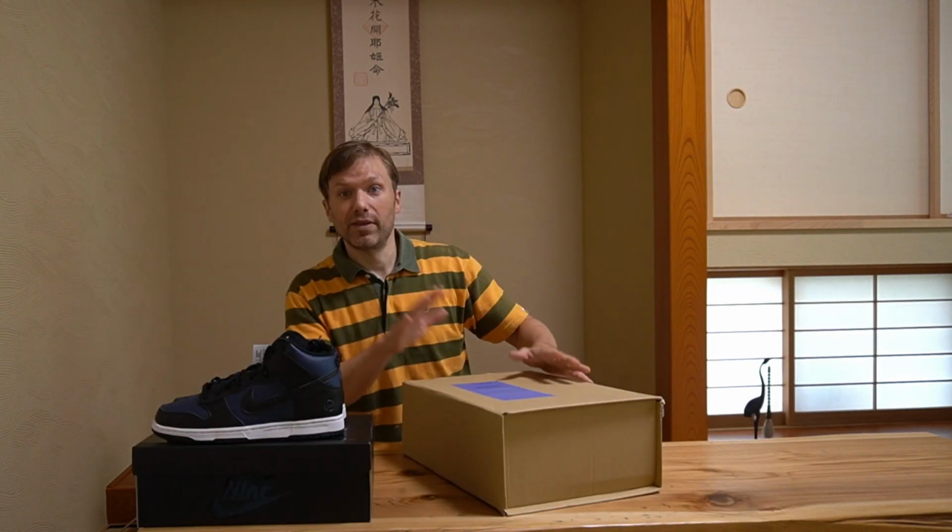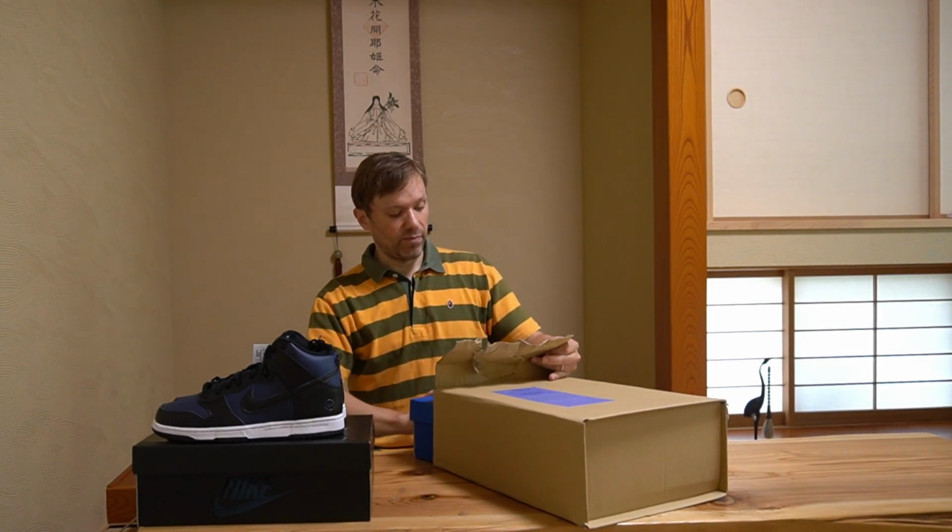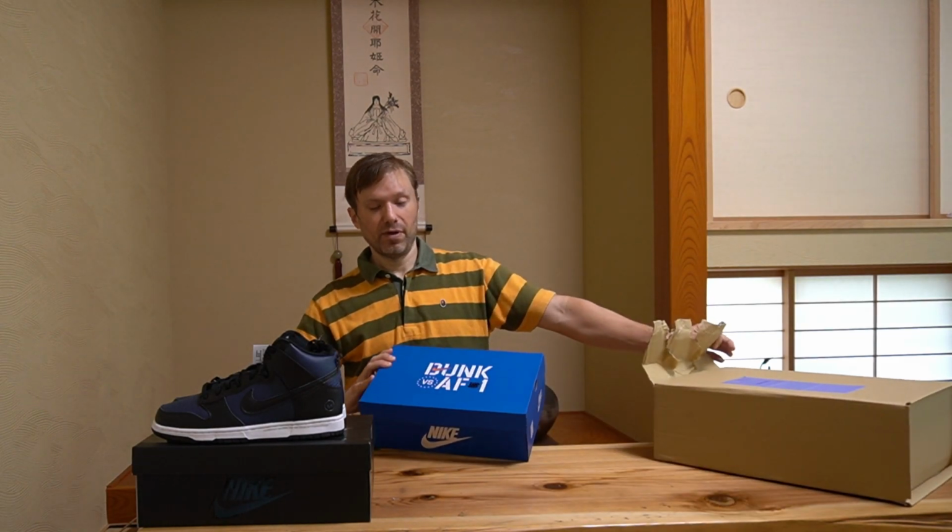Let's get into the raffle win, which, as I mentioned, is only the second raffle win of my life. As soon as I pull the box out, you will know what it is. And recognize immediately, this is from the Dunk vs Air Force 1 packs that are coming out from Undefeated.